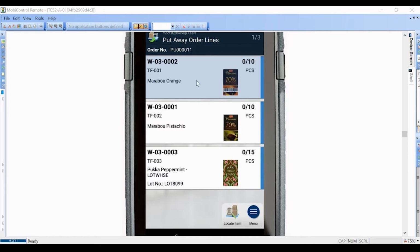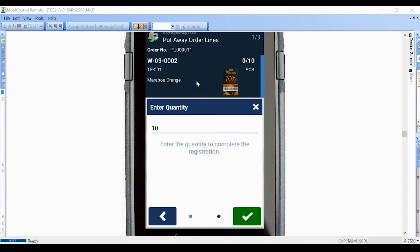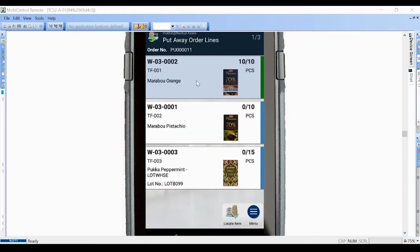And just to show you how a putaway would work, I'll go ahead and go to my first bin. I can either scan the bin first or scan the product first. That's up to you. Works both. So scan one, then scan the next one and validate the quantity. And I'll keep going until I've placed everything.